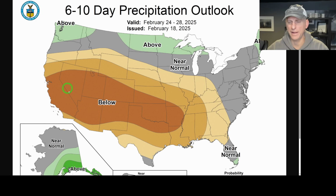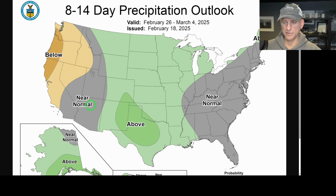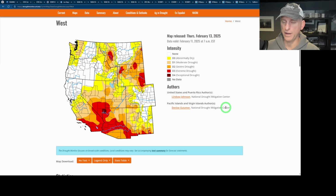Here's the 6 to 10 day, below normal across a lot of the Southwest. Again, 6 to 10 day, 8 to 14 day West Coast. Not looking too hot there, and the above average conditions likely to persist on in towards the early portion of March. There's the snow water equivalent. We're below median right now, so I'm kind of crossing my fingers hoping we can get some additional systems as we go in through March and April.